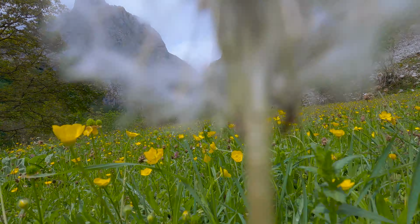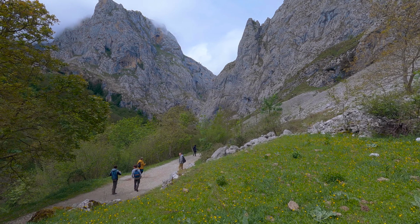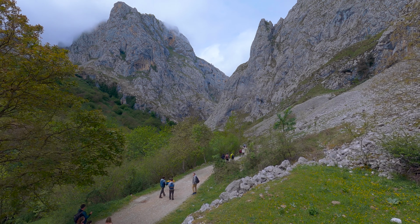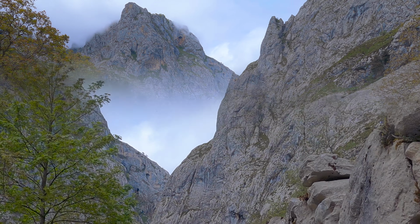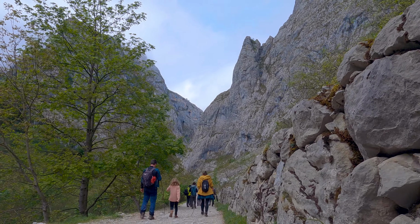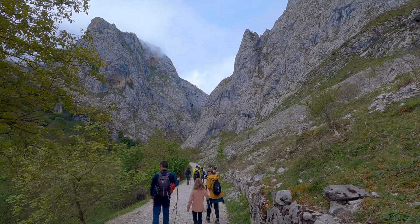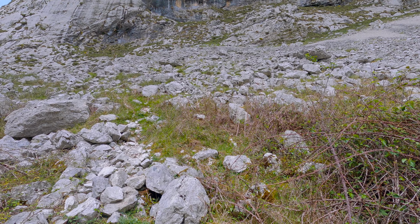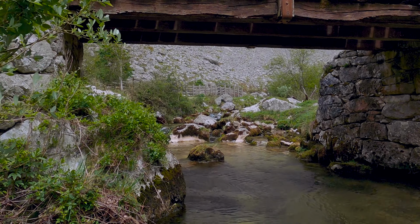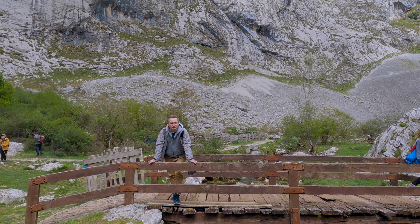But beyond the sights and flavors, there's something intangible that fills the air in Bulnes, a feeling of serenity and connection to nature. The pace slows down, and we find ourselves immersed in a world where time seems to stand still. It's a place where we can truly disconnect from the chaos of everyday life and reconnect with ourselves and the beauty of the natural world.